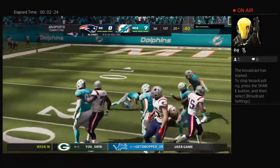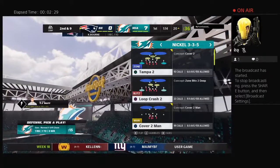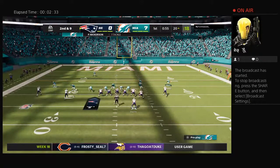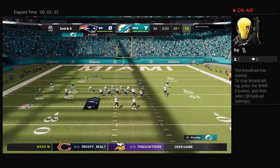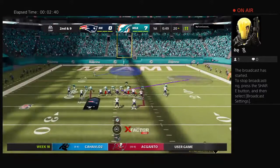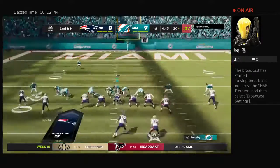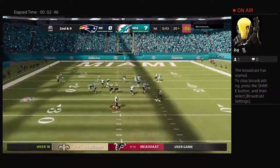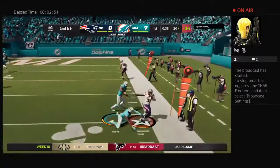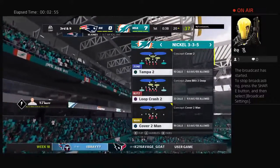This one to Bourne out on the left side. And he'll be taken down at the 20 after a gain of just 1. On 2nd and 9, Jones. He gets it complete to Harris. No gain on the play, and it'll bring up a 3rd down.